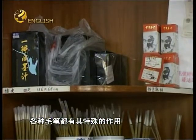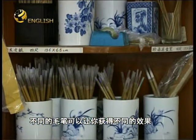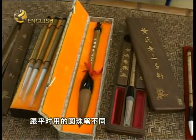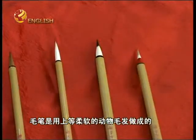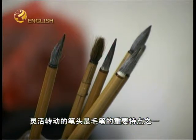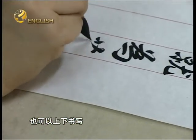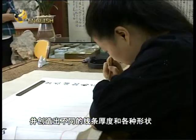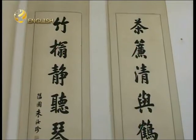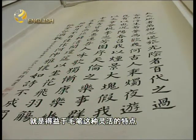The writing brushes are adapted to a specific purpose, such as painting or calligraphy, and for desired effect to be achieved, such as clearly defined characters or blurred ones. And unlike conventional pens with a metal point, the writing brush is made of fine, soft animal hair. The resulting flexibility of the point of the brush pen is perhaps its most unique feature. A writing brush can be manipulated, not only from left to right on a 2-dimensional plane, but can also be raised up and down, creating lines of varying thickness and endless variation. Many aspects of Chinese painting and calligraphy developed as a result of the special characteristics of the writing brush.